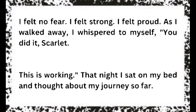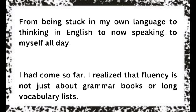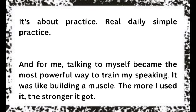This is working." That night, I sat on my bed and thought about my journey so far. From being stuck in my own language to thinking in English to now speaking to myself all day. I had come so far. I realized that fluency is not just about grammar books or long vocabulary lists. It's about practice. Real, daily, simple practice. And for me, talking to myself became the most powerful way to train my speaking. It was like building a muscle. The more I used it, the stronger it got.